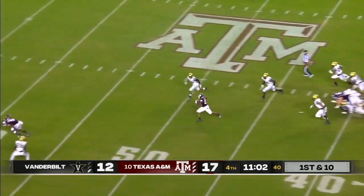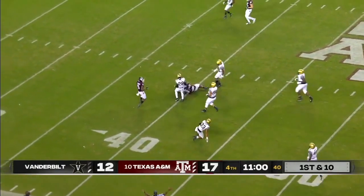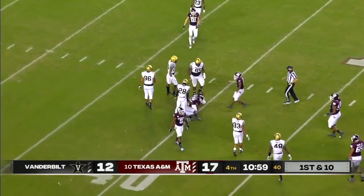And keeping it on the ground. This time it's Spiller breaking free. Over 100 yards on the night. And down to the 41.